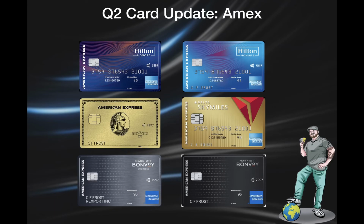And with Amex, you never know if these offers are going to go up or down or sideways. So a lot of these have historic high offers, particularly the 2 Hilton cards. If you are interested in those, I would get those right away. The Marriott Bonvoy business card, again, that is a limited time offer, and it's probably going to drop pretty significantly at the end of the month. So if you are interested in that one, I would jump on it right away.